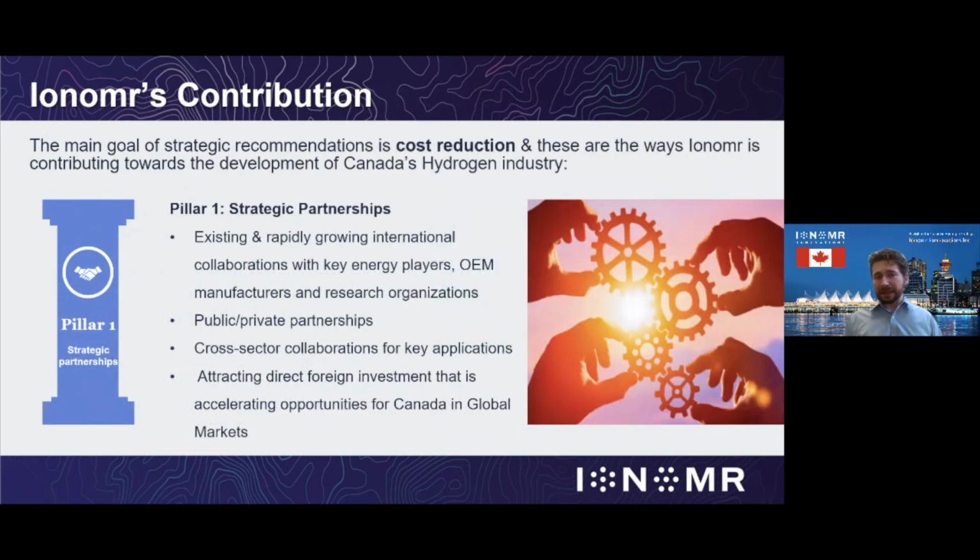And so Ionomr is a great partnership driver. In addition to this STTC and BC ICE project, we have underpinned multiple grant applications all around the world through the EU and US Department of Energy in particular. So we know that we can cross industry segments and enhance public-private partnerships. And we want to do this in Canada.